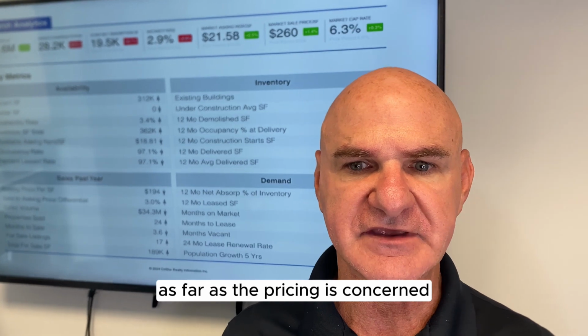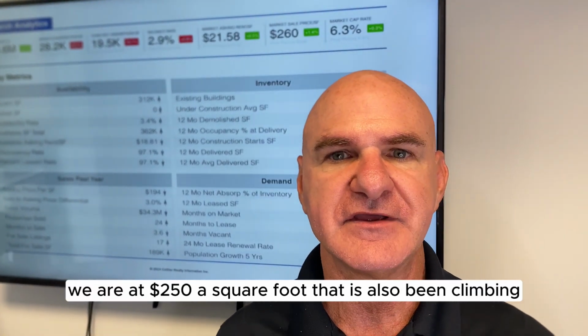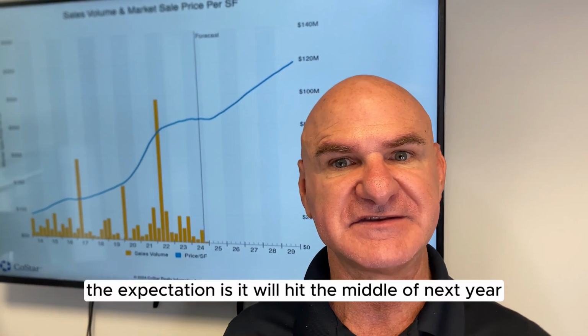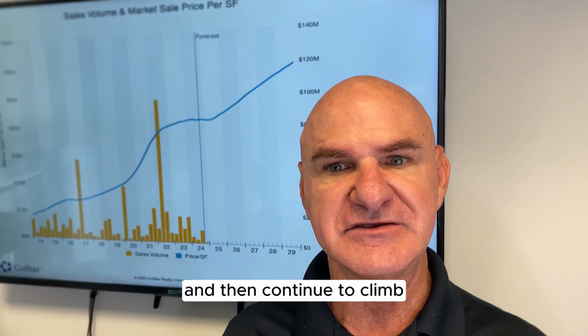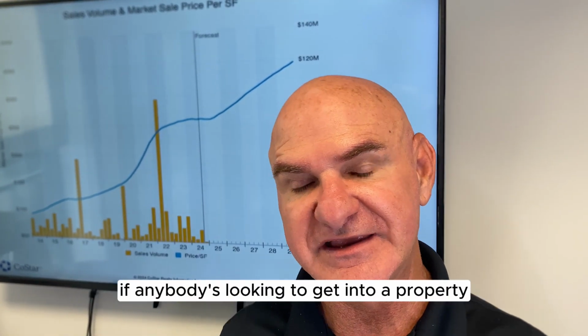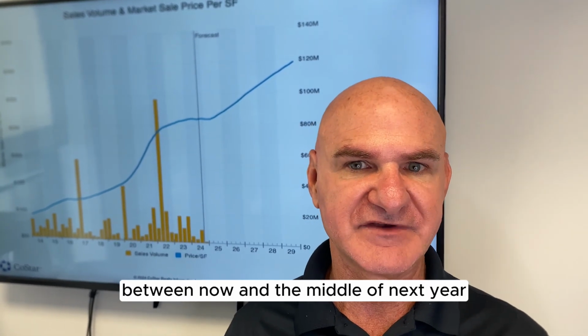As far as the pricing is concerned, we're at $250 a square foot. That has also been climbing. It is flat for right now. The expectation is it will hit the middle of next year and then continue to climb. So now would be a good opportunity, if anybody's looking to get into a property, to think about getting something into contract between now and the middle of next year.